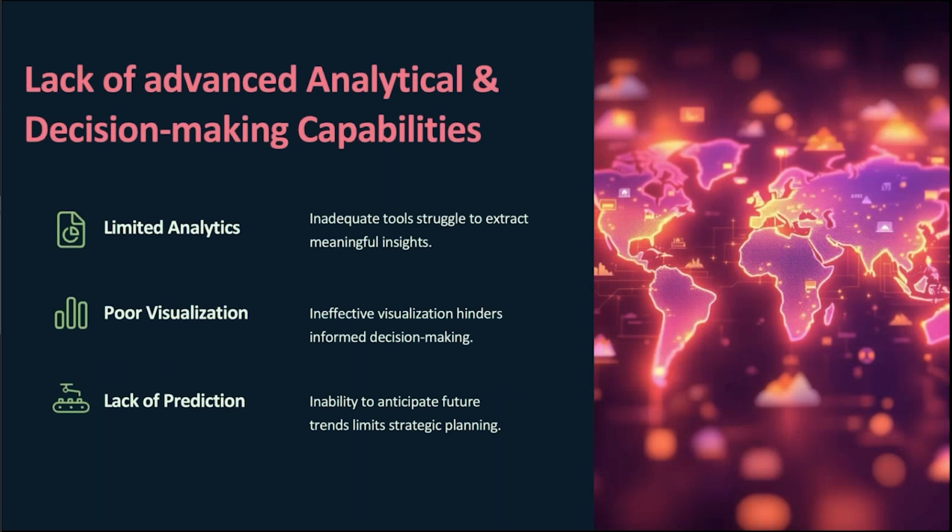Even with data in hand, many organizations lack the tools to extract the real value out of it, like limited analytics capabilities, which make it much harder to uncover insights. If you have poor visualization tools, that can lead to misinterpretation or underutilization of your data. And without predictive capabilities, companies struggle to anticipate trends and make proactive decisions. This leads to missed opportunities, and it also slows innovation.